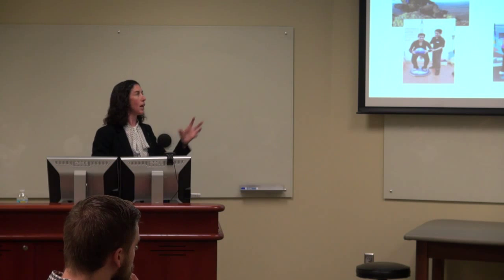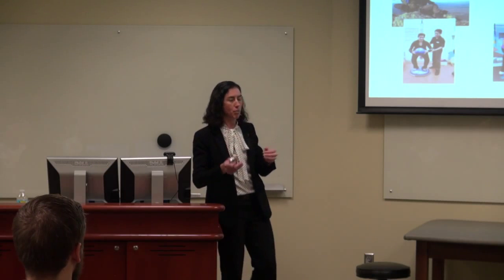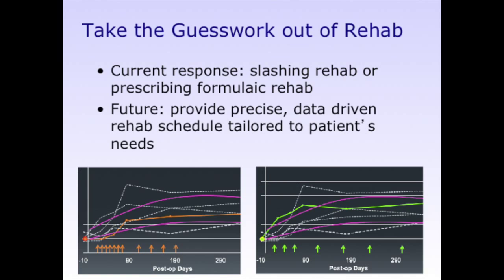And so a lot of our current directions involve looking at more of this individualized approach to intervention instead of lumping everyone together into one pool.